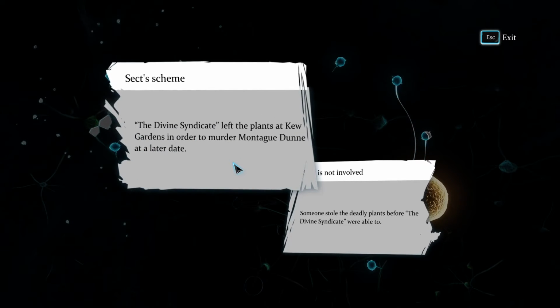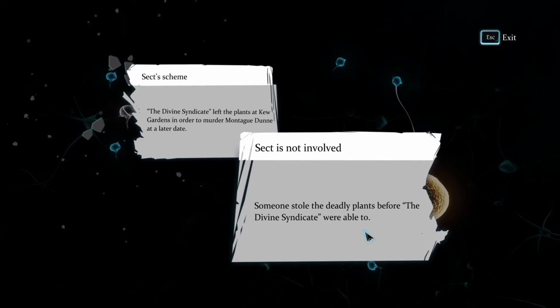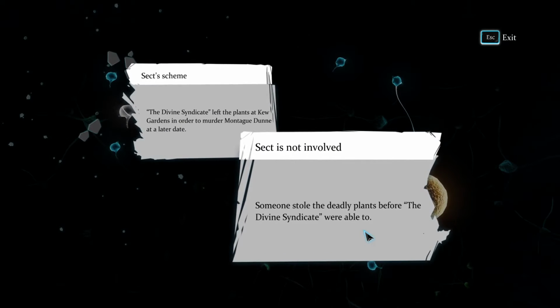The Divine Syndicate left the plant at Kew Garden in order to murder Montague. Someone stole the deadly plants before the Divine Syndicate were able to.